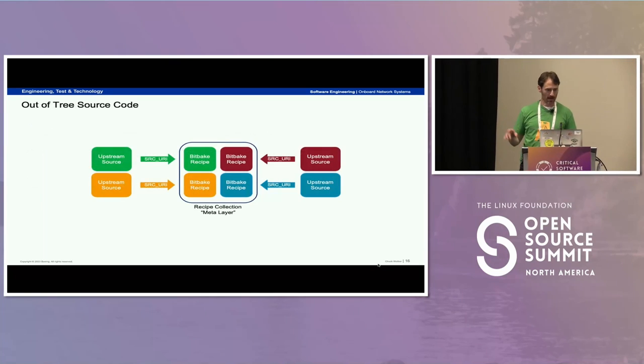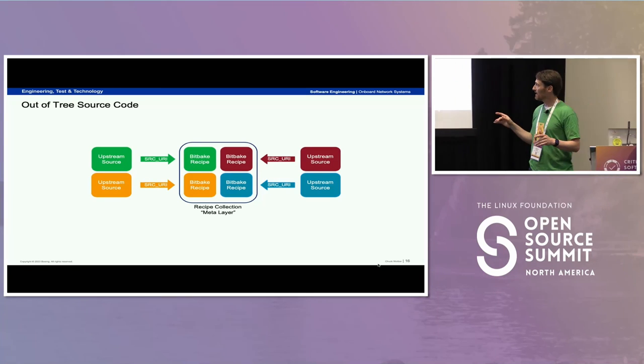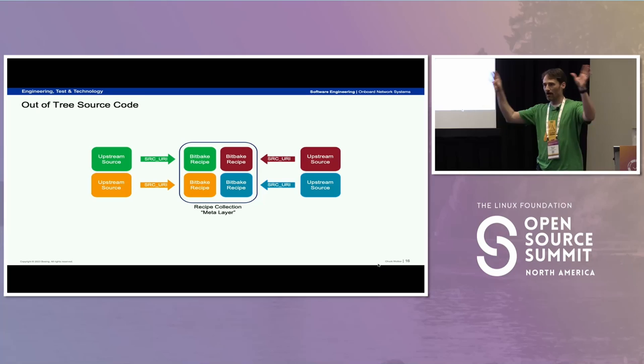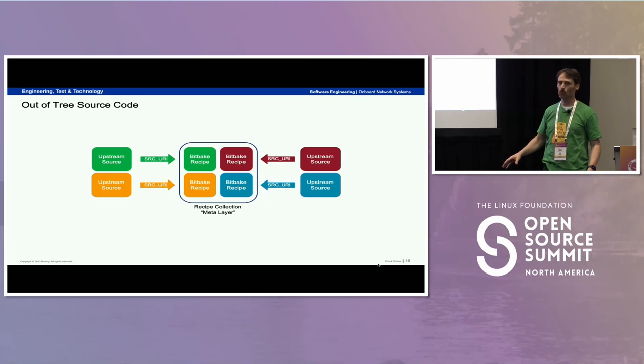Okay. Out of tree source code. Now, if you're used to meta layers, you know that it's all out of tree source code. It's a BitBake recipe with a URI that points to a bundle, and that's awesome. Don't ever change that. That's great, okay?